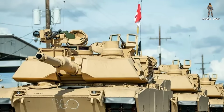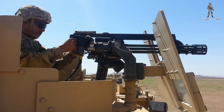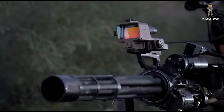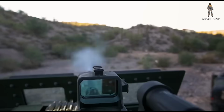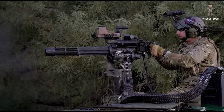When you see an Abrams thundering downrange, its 120mm main gun is the star of the show. But now, imagine coupling that steel Leviathan with a rotary machine gun that spits 7.62mm rounds at up to 6,000 rounds per minute. That's not just firepower, it's dominance redefined. And it might just be a glimpse into the future of close-quarters armored warfare.